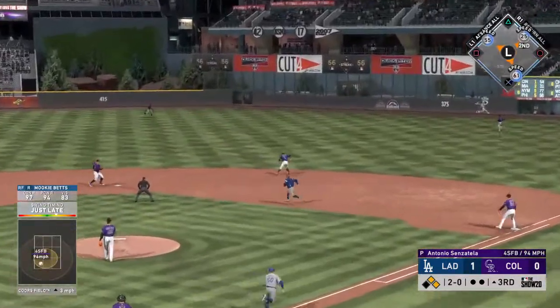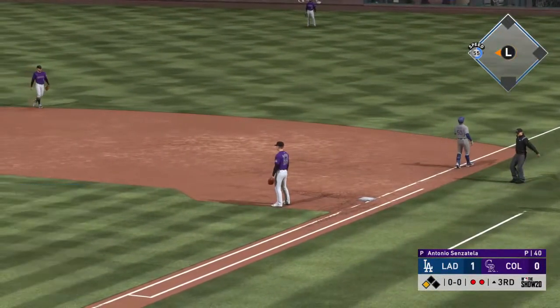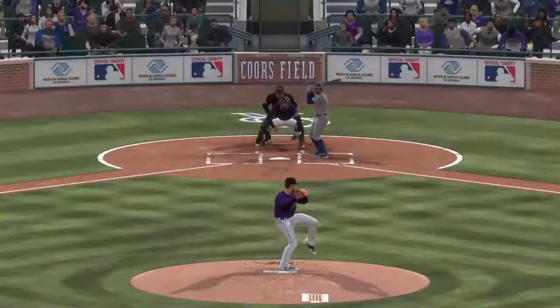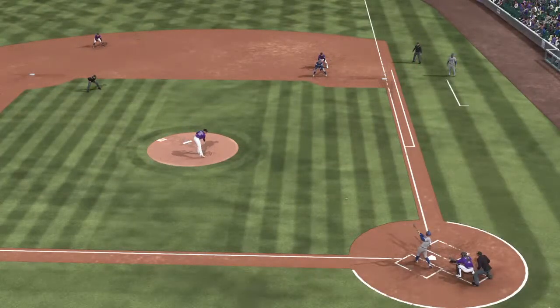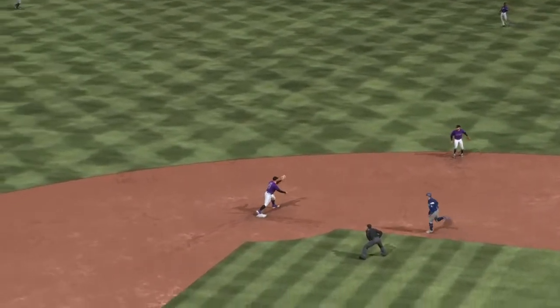Hard hit ball to second. He's got it. One there. On to first, and they turn the double play. The batter, number 5. Oh, that's a rally killer right there. They were in great shape with 2 on and nobody out, but the double play is the last thing you want in that situation. Just a runner at third now, but there's 2 outs.